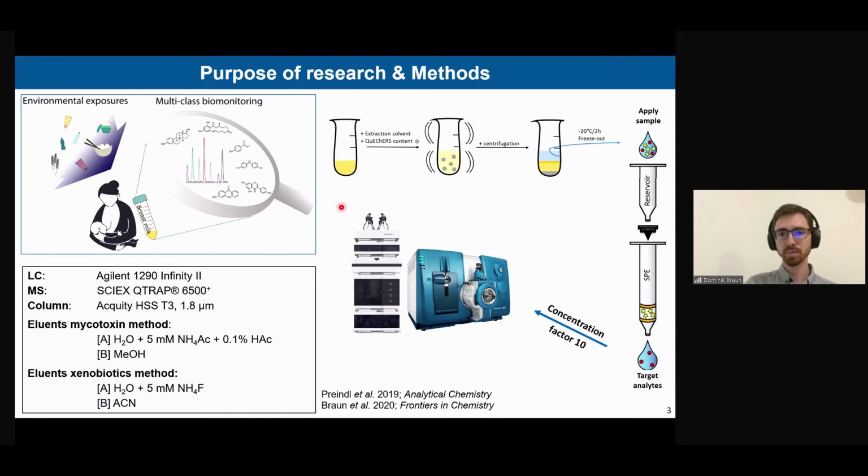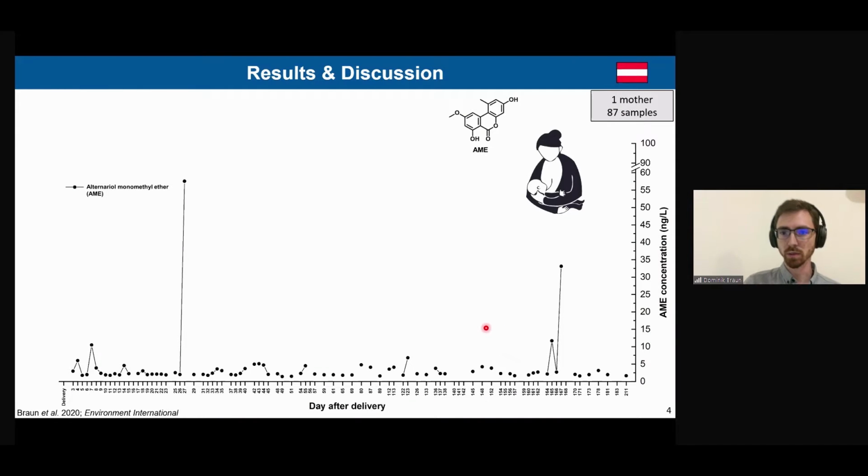And we used a QuEChERS-based extraction, so some QuEChERS salts, and we extracted our targeted analytes. And with the first method, we investigated xenobiotics from the supernatant. And with the second method, we applied a solid phase extraction and a concentration factor and measured mycotoxins. And we measured those with an LC-MS/MS, so a QTRAP system. And I want to focus on some results here.